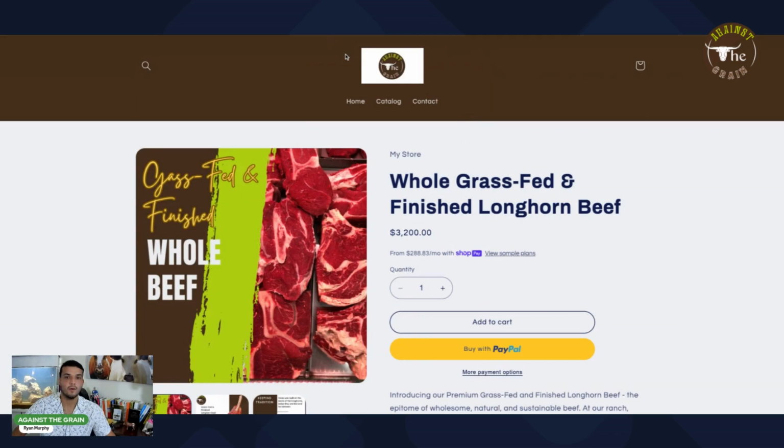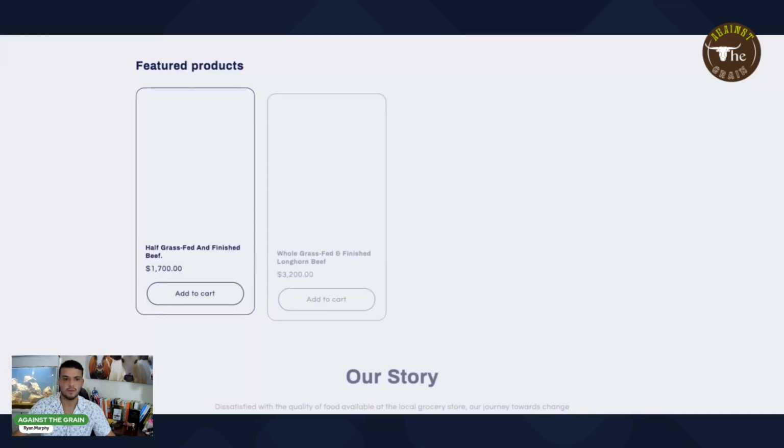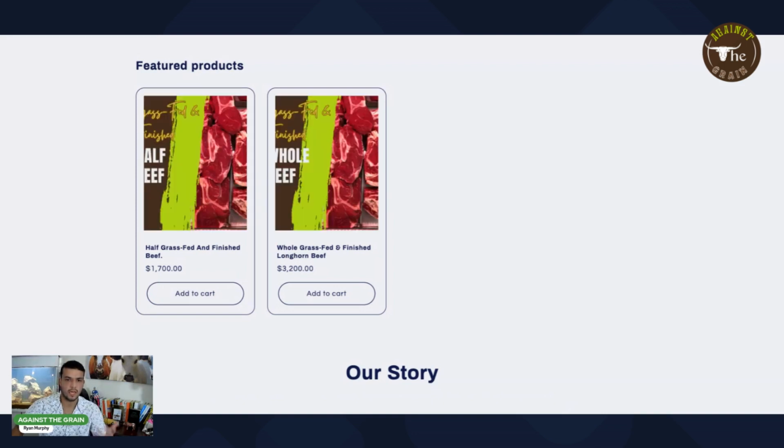Now, what if you don't need the whole steer? Okay, you can go and get half of one. A half steer, you're not going to get as good of a deal because there's some more logistics involved with that. It runs you, was it $1,700? You're still going to be right around the $8 a pound mark.